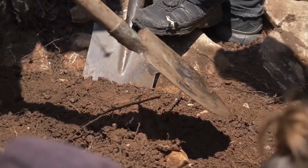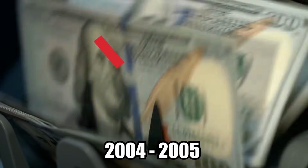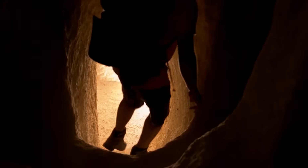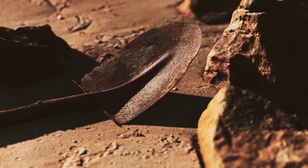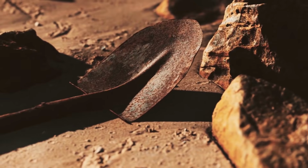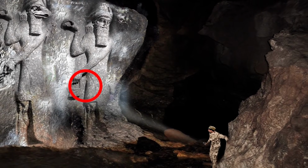Archaeologists had gone to excavate on several occasions, but tried to keep their actions hush-hush in the 90s, and then in 2004 and 2005, since funding dried up and there was nowhere safe to put them. So they covered everything back up. The goal was to go back and excavate everything when it was safe to move it to a secure location. Iraqi soldiers then went down into the tunnels and rediscovered the artifacts.